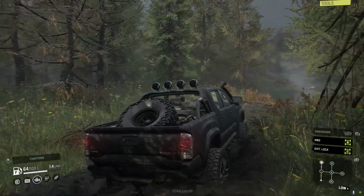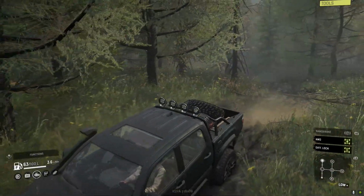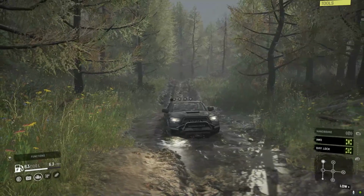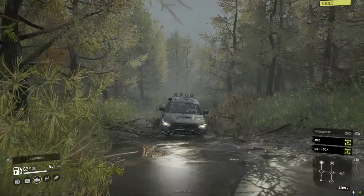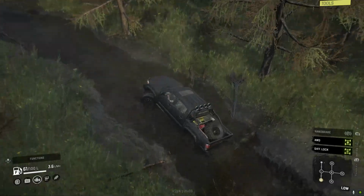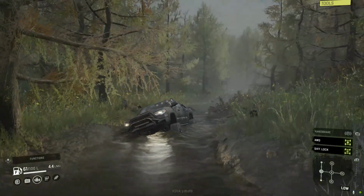I love the detail on the tires too. That's one thing I've loved about this Tacoma since day one. And the detail that shows for dirt and everything, I can't find words for it all. The snorkel also works flawlessly too, and I think this snorkel blends in so well with this truck. We just got hung up on some trees there. There, we should be able to crawl out of this. There we go, we did it, guys.